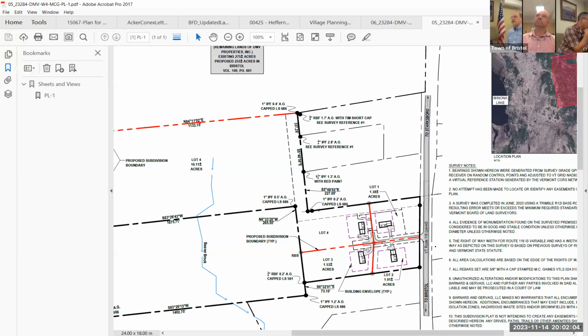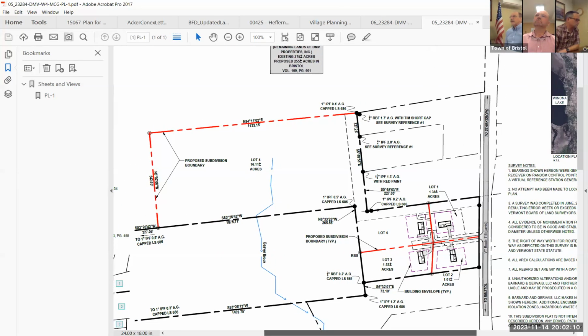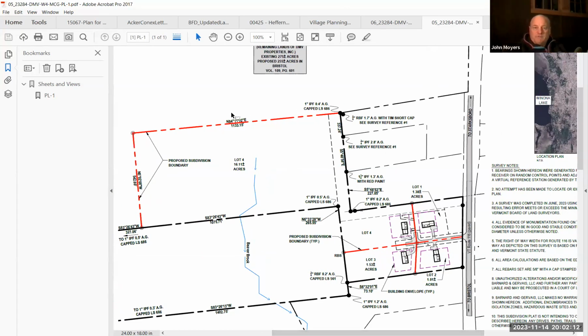Right, with the large 16 acre portion of lot 4 being basically common land. That's that big shape there, yeah. So does that mean that's it? There's no more development on that back large part of lot 4? That's right.